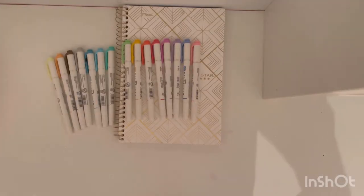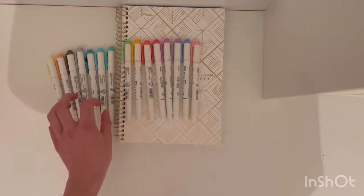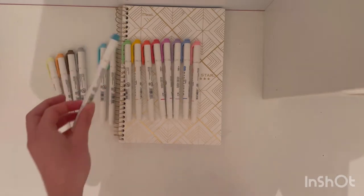So these are the one and only Zebra Mild Liners. You know, for a while, I actually thought they were called Zebra Midliners, but then I looked at the pen and it said mild, and I was like, why did I think it's mid? But whatever. So I literally love these pens. They are amazing. Well, they're actually not pens, they're markers. So this is how they look.